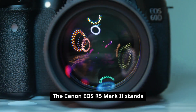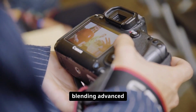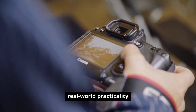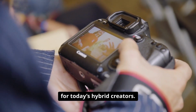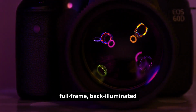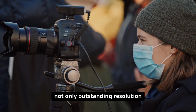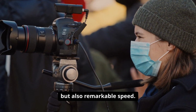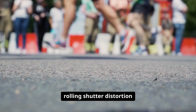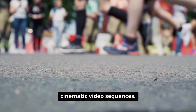The Canon EOS R5 Mark II stands as a testament to Canon's relentless pursuit of innovation, blending advanced imaging technologies with real-world practicality for today's hybrid creators. At its core lies a 45-megapixel full-frame, back-illuminated stacked CMOS sensor, a marvel designed to deliver not only outstanding resolution, but also remarkable speed. Thanks to the stacked architecture, the sensor achieves lightning-fast readout times, drastically reducing rolling shutter distortion whether you're capturing high-speed athletes or filming cinematic video sequences.